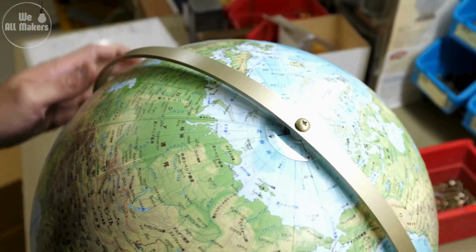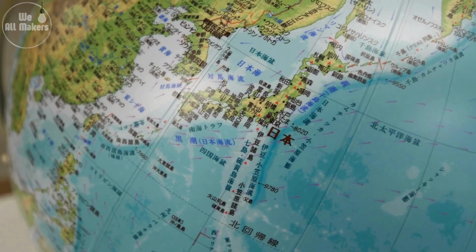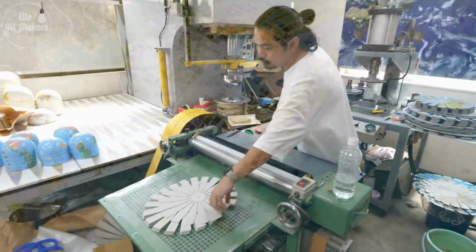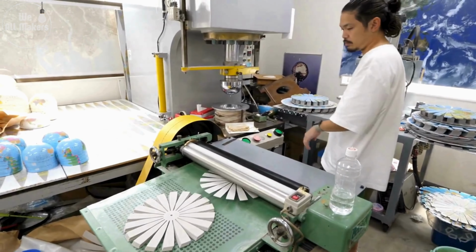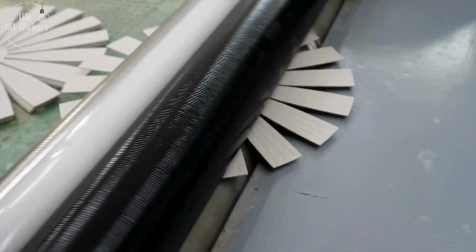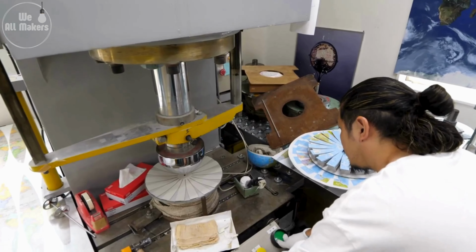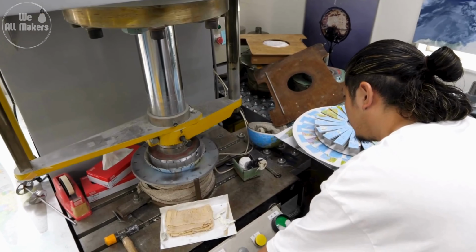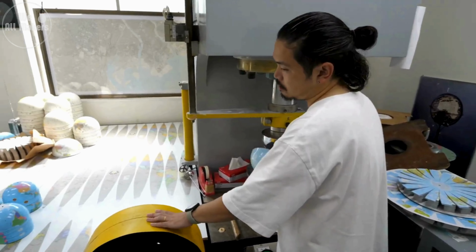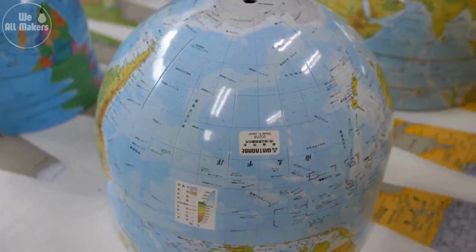Next, holes are drilled into the globe for the time difference indicator board, which will be attached later. The time difference board is now carefully screwed into place. This part of the globe is not just decorative, but also functional, helping users understand the time zones across the world. With everything securely fastened, the large globe is complete, and it spins smoothly on its axis, just like the Earth. Now, let's look at how small globes are made.